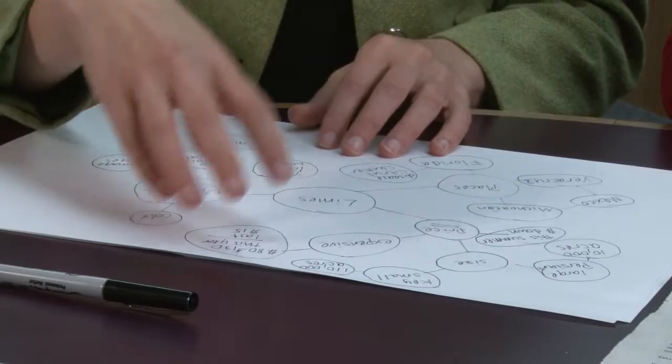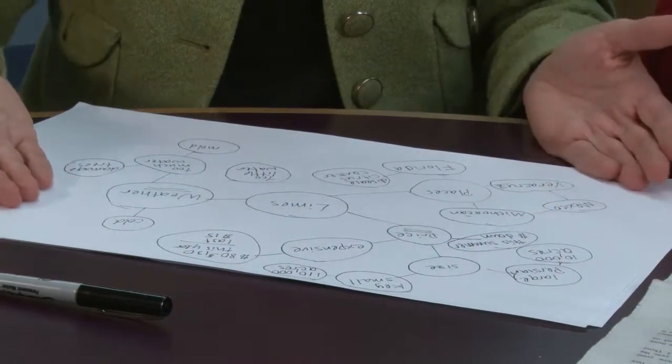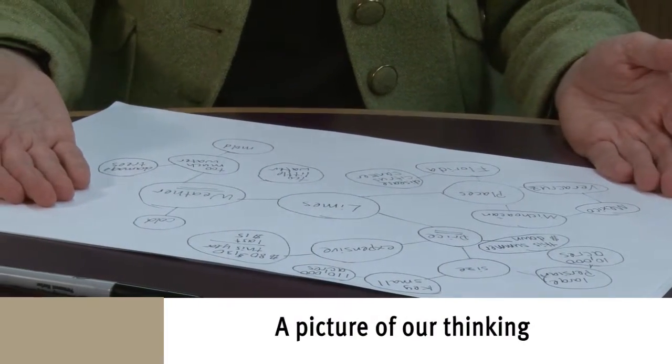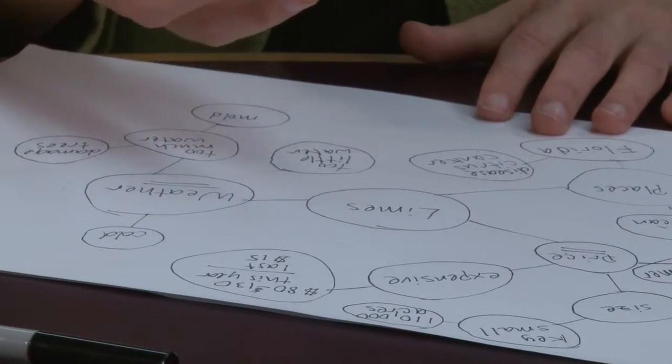Look at what we've done here. This is a map, and it shows all of the thinking that we did when we were reading this article, how our minds went from one place to the next. So it fits on one page. We might have made more pages, but it's a picture of our thinking. It's a mind map. It's called a graphic organizer because it puts pieces of the story in a certain order and helps us see the structure of the story.